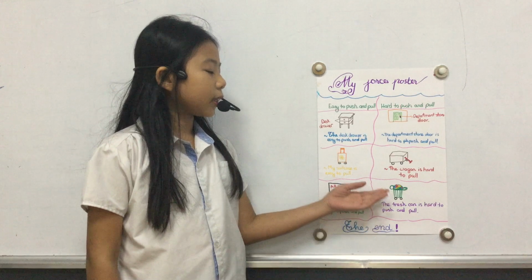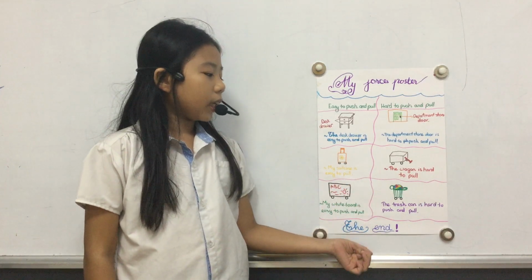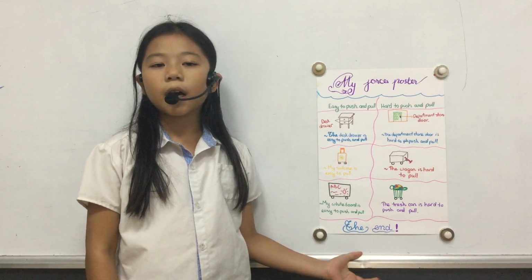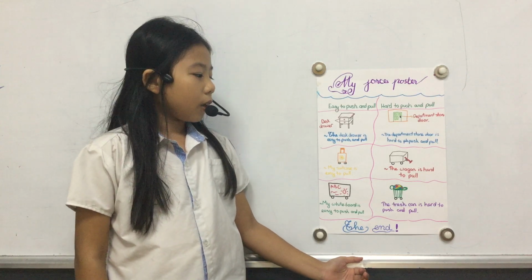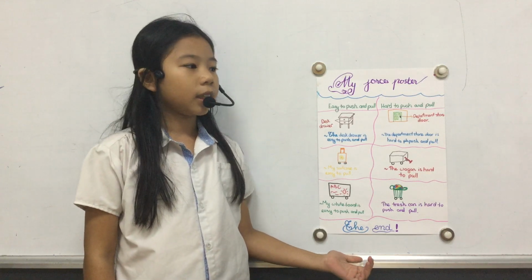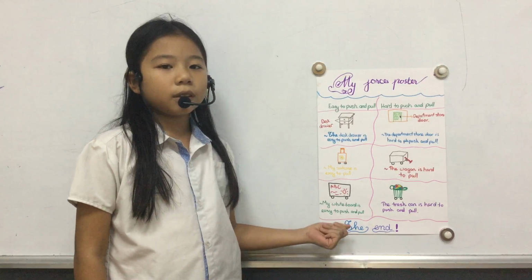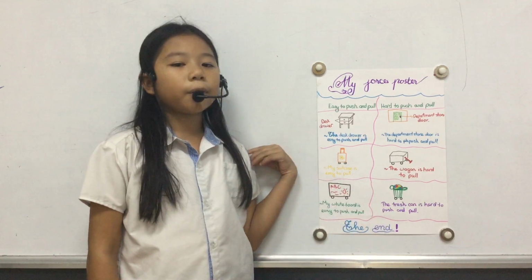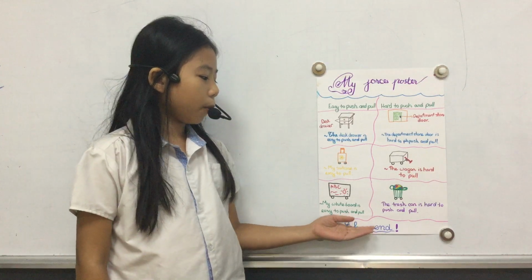The second thing is hard to push and pull is the wagon. It's hard to push and pull because it is very heavy. We use it to take many things from this place to any place that we want. We use the wagon everywhere, and we use it to play or take things away.